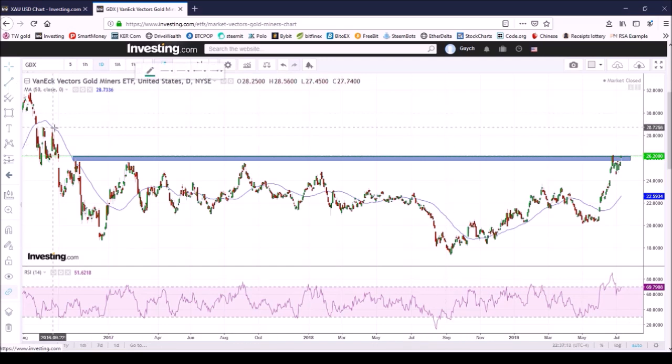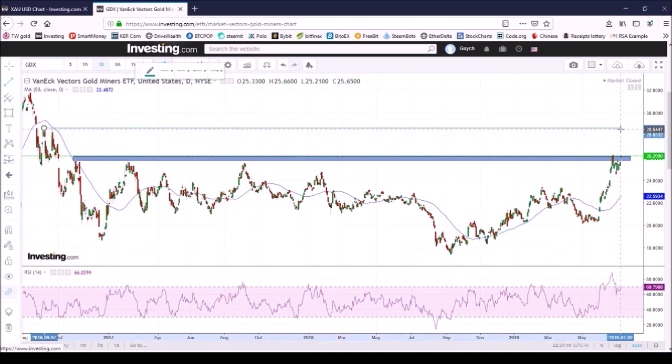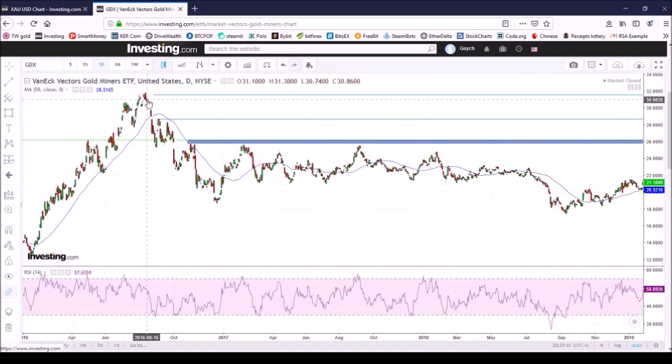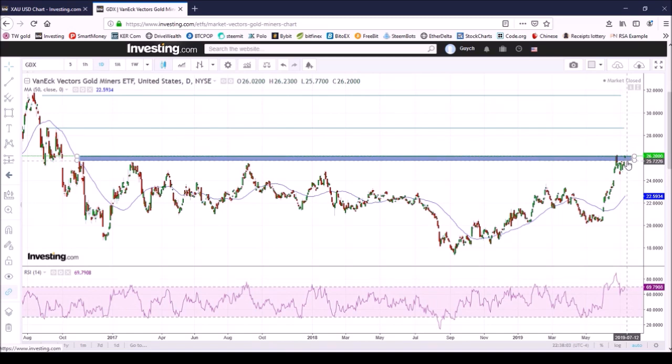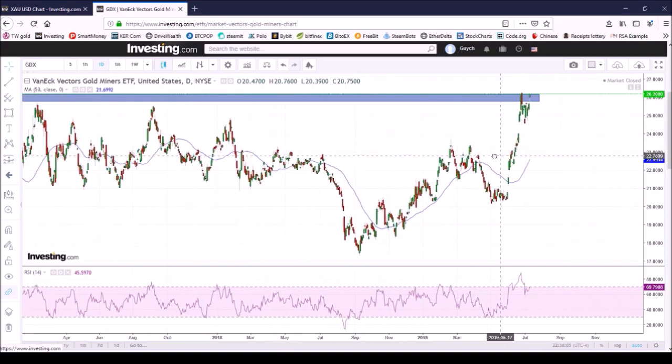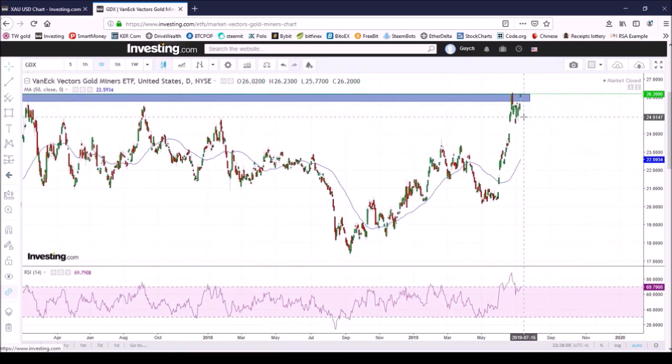If this breakout is going to be successful over the next couple of weeks, then the next couple of resistance levels would be at this top in September 2016 at about $28.6. And if that resistance is broken as well, the next resistance is at about just under $32 on GDX. It's still questionable whether we are going to see a significant breakout from that resistance zone at 26.